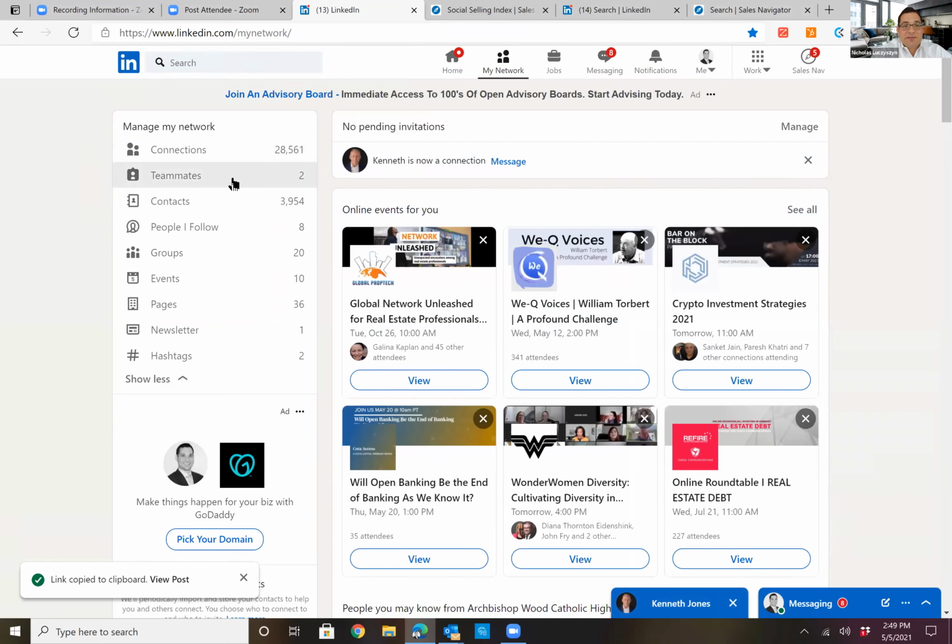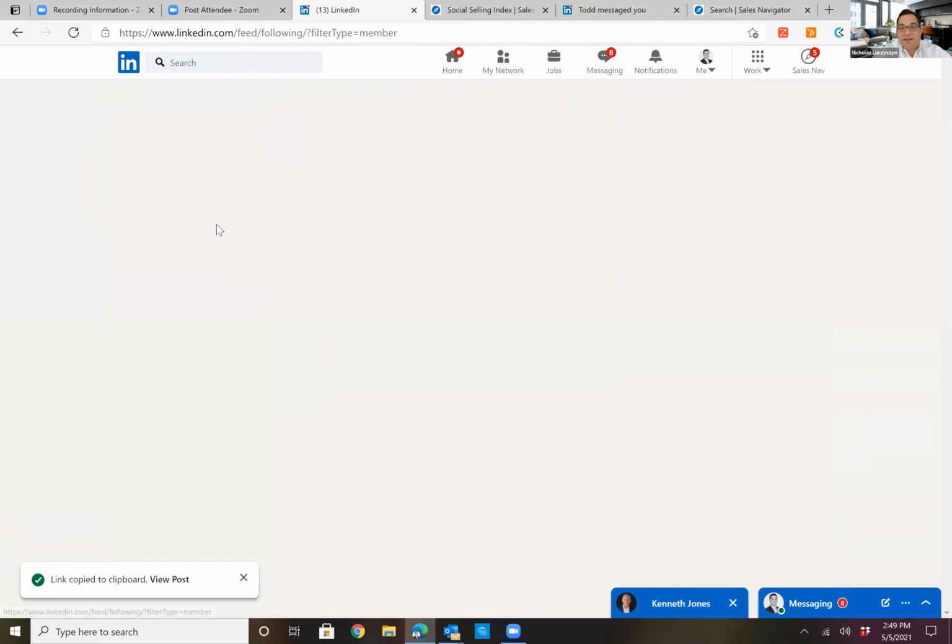You can add your teammates. You can actually add your contacts on your phone to a database inside LinkedIn. And then you can pay an admin to just go through and hit connect, and you can do 100 a day. People I follow. So this is a fascinating one for me.